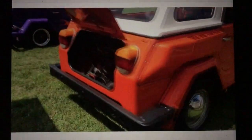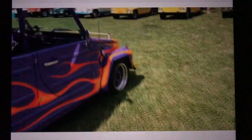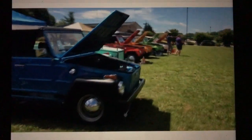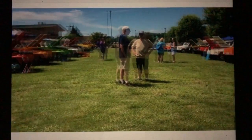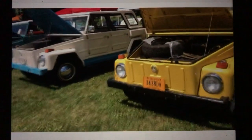We need to go back here. We missed 2 VW buses that are back here, so let's just walk back and take a look at the field as we go. We're going to do a drive this afternoon and a dinner. That'll be a lot of fun.